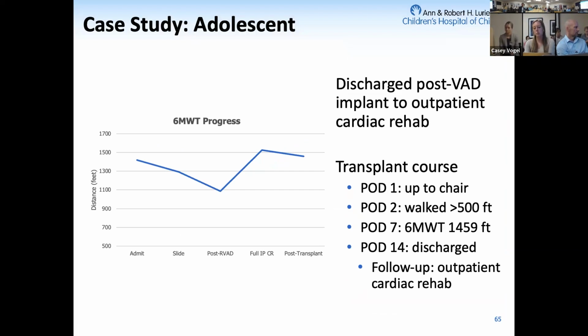So post-op day 1, we got up to the chair. Post-op day 2, he was able to walk over 500 feet. By post-op day 7, you can see a 6-minute walk test was almost as high as it had ever been, and he was successfully discharged by post-op day 14 with follow-up in our outpatient cardiac rehab program.